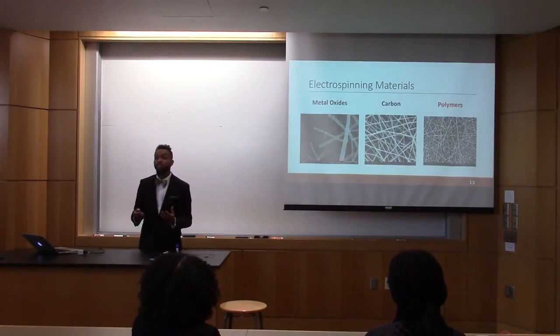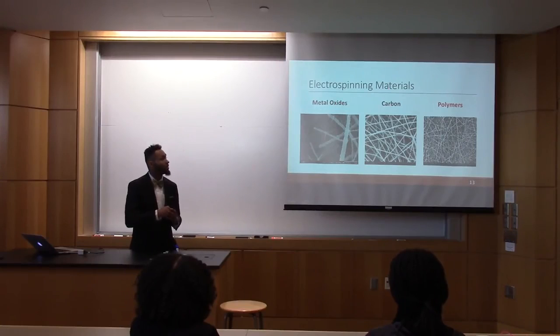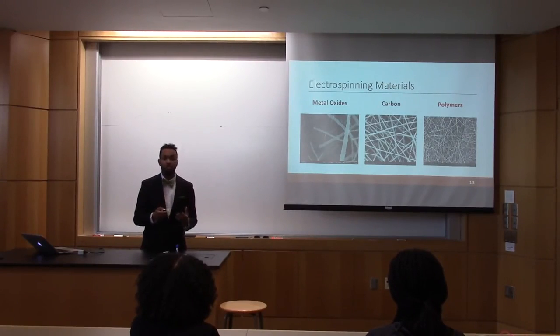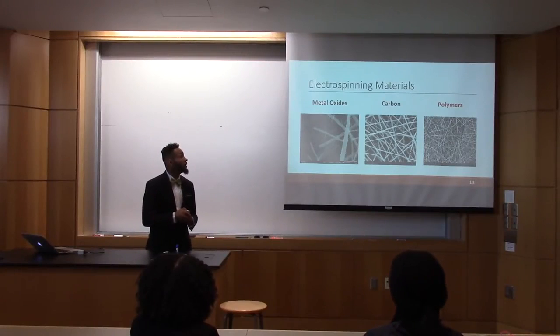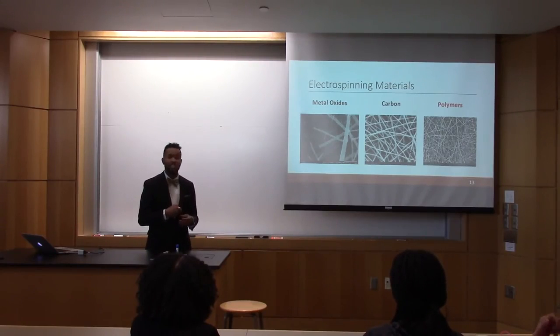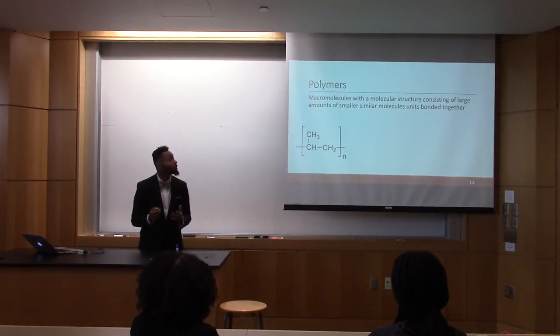So what kind of materials can you use for this process? You can use metal oxides, carbon, and even polymers for this electrospinning method. In particular, today we'll be talking about polymers just because we are ideally using this for applications in healthcare. However, this great diversity of materials allows us to use various metal oxides for fibers that you want to use for great conductivity or other applications that you're interested in. In particular, polymers, that's what we're talking about today.